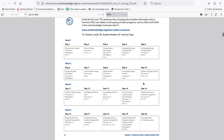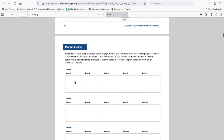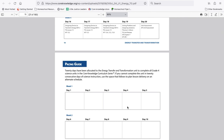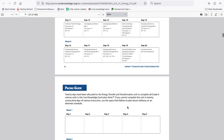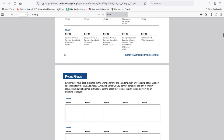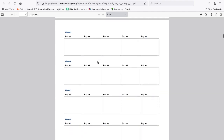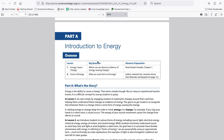So it does give you an example of how to pace your lessons. What I actually do is I lesson plan them myself. So we do science 2 days a week, and usually we are able to finish an entire grade level doing it that way. But it does give you examples of how to do it, and I've never had a problem breaking lessons up into 2 days. It's never not worked out.